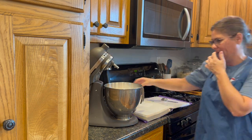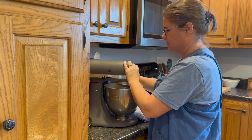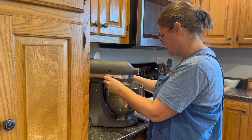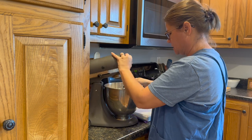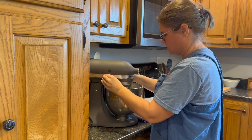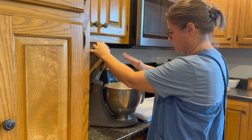Together. This is a rather large amount for my mixer, but it does work. I push it to its limit. Get this as mixed as I can before I add stuff. Then I don't have to worry as much about getting it all mixed in there without overbeating it. All those oats up in there.